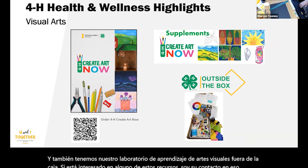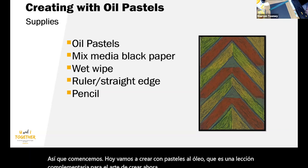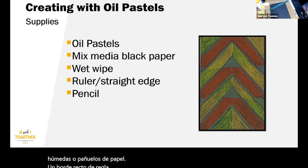So let's get started today. We're going to do Creating with Oil Pastels, which is a supplemental lesson for the Create Art Now. What you will need is oil pastels, some mixed media black paper, wet wipes or tissues, a ruler, straight edge, and pencil.